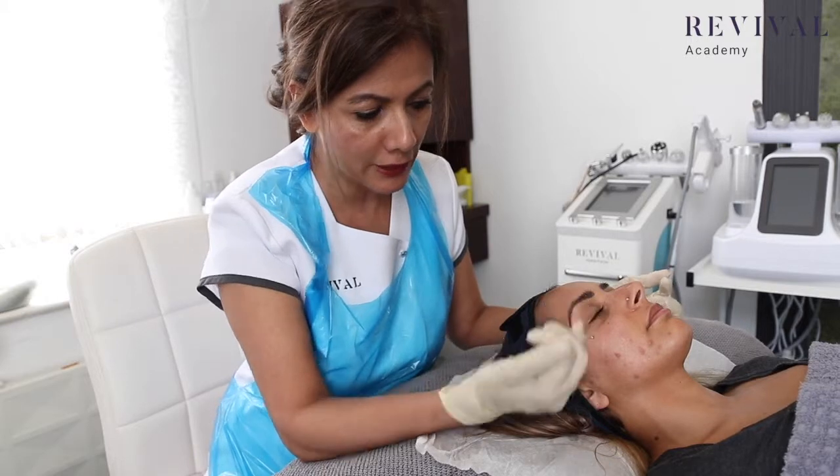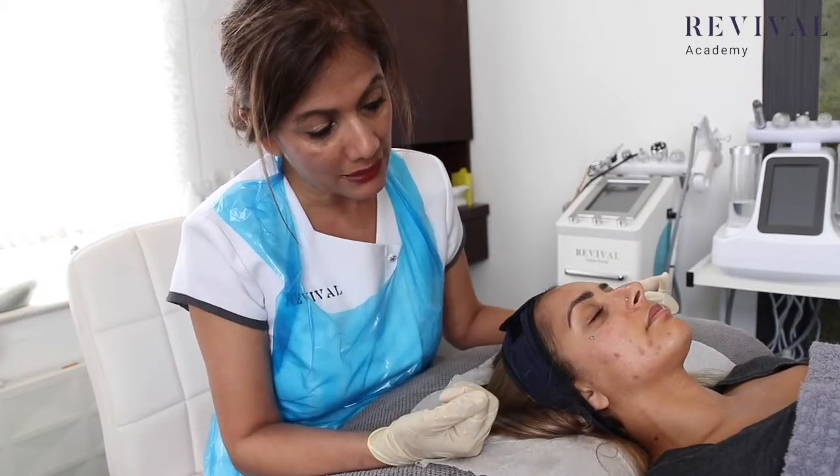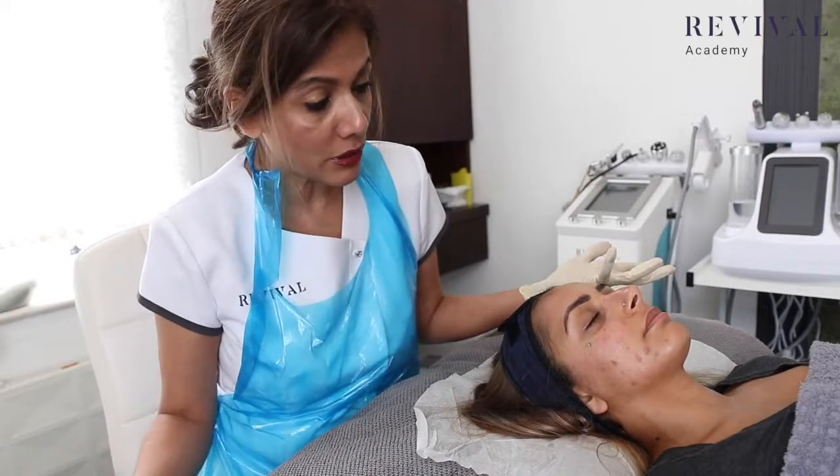It's a little bit puffy here, but the redness has gone down, and the marks here are looking so much better. When she came in, they were looking angry, but now they're really not angry. Look much better visually, you can see.